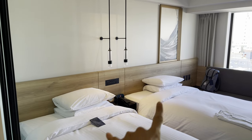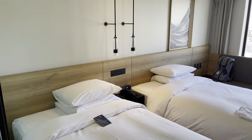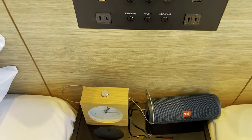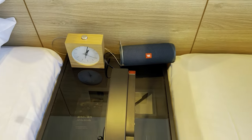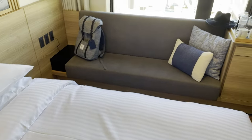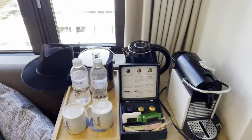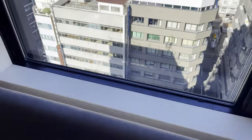Into the room, it's two twin beds. They also have options with a double bed, I believe. But it's very clean, very modern. Plenty of charging ports, clock, Bluetooth speaker, anything you need. And then the superior twin room also has a couch, a small table, coffee machine, water kettle. And then two complimentary bottles of water per day, as usual.